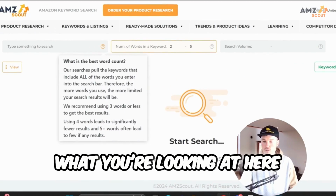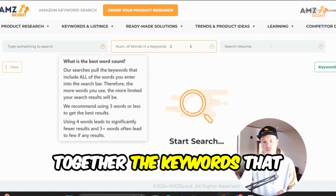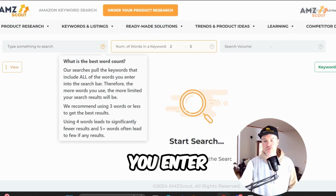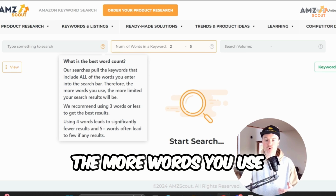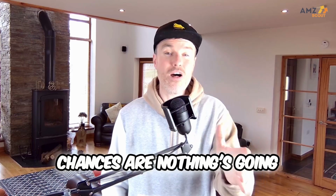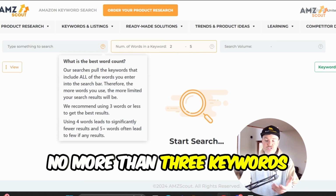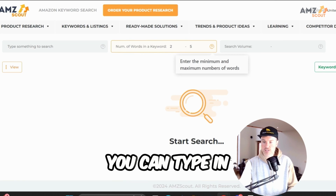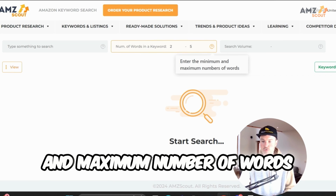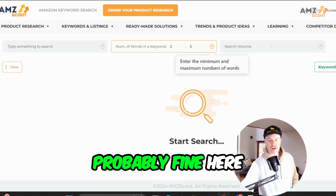So let's explain what you're looking at here. This is where you type in the keyword. Our searches pull together the keywords that include all the words that you enter into the search bar. Therefore, the more words you use, the more limited your search will be. If you were to type in hat, black, Deal Hunters logo, chances are nothing's going to come up. It's too specific. And also, we don't sell our merch on Amazon. The recommendation is to use no more than 3 keywords. Now, over here, you can type in, enter the minimum and maximum number of words. This will give you the search results. Again, the default settings are probably fine here, 2 to 5.